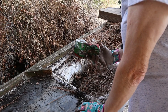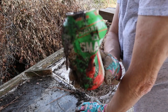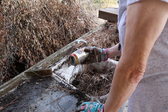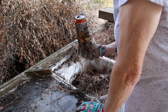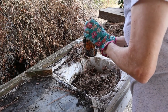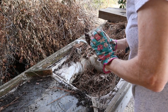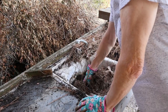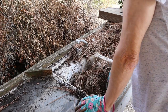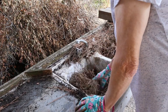Smirnoff. Who drinks this stuff? I don't know anybody who drinks this stuff. I wonder who's been drinking like this. Is there an expiration date on this? Oh, I have a feeling I know who's been doing it. Oh, that's a lot of alcohol back here. It's faded. Alright, what is that?